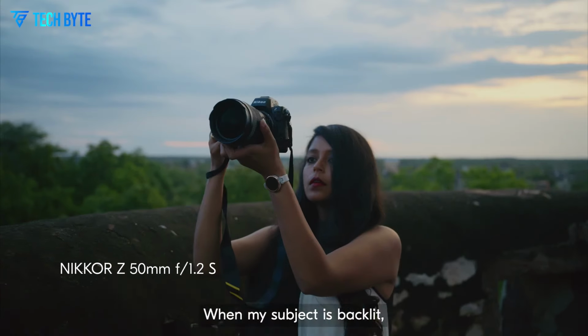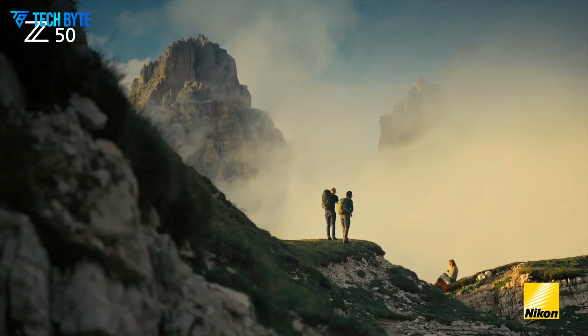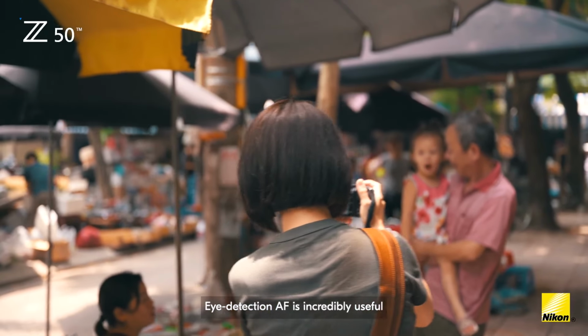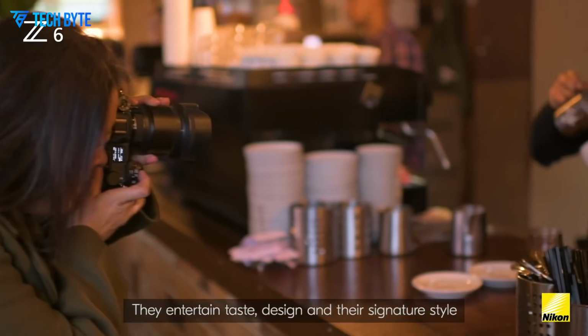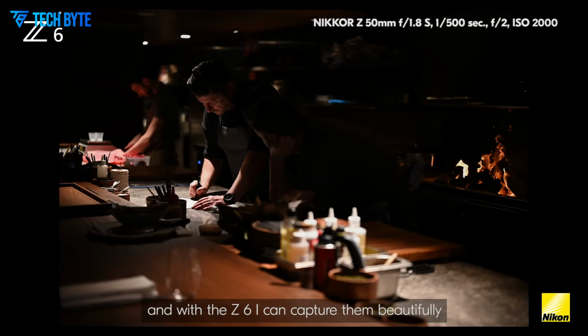Looking ahead, it's clear that hybrid creators, those who move between photo and video regularly, are shaping the direction of the industry. Companies are increasingly prioritizing features like faster autofocus, in-body stabilization, customizable picture profiles, and sleek, lightweight designs that support long days of handheld shooting.